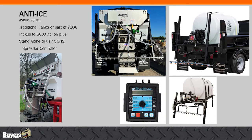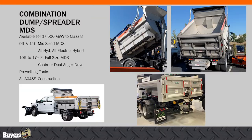And speaking of anti-ice, we can do traditional anti-ice with just a slide-in tank, or we can do it onboard in combination of the dual auger. And then we also make combination dump body spreaders. So we do that as well as the little one tons up to the full size class eights. The one tons we can do in 9-11 foot.